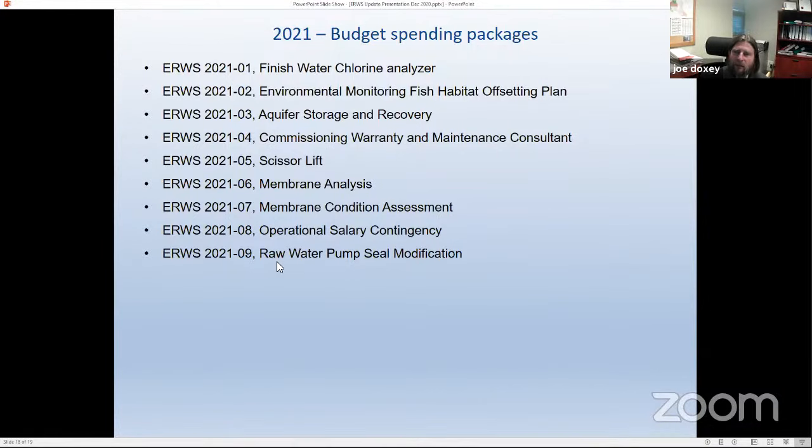The last item there that you see is the raw water pump seal modification. So as I was mentioning, the intake structure itself was originally built and designed to not have potable water. And now that potable water is available, there's a newer type of seal system available that would use the potable water. It requires obviously changing the seals out, and it also requires a booster pump and a connection over to the water service, which is now there since the building and the sprinklering of the building for fire protection, so we can connect to it fairly simply. But there's a cost for the booster pump, and then there's a cost for the seals themselves.